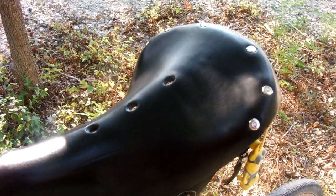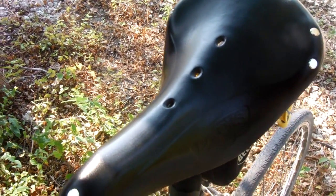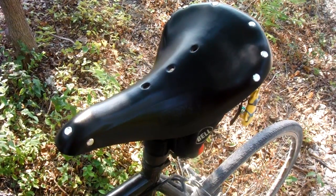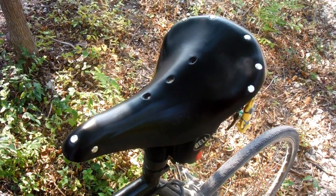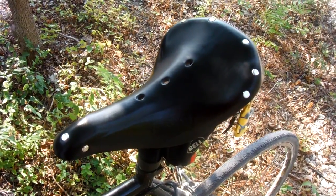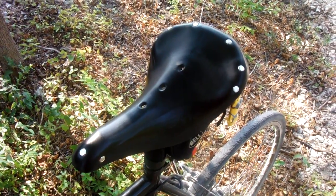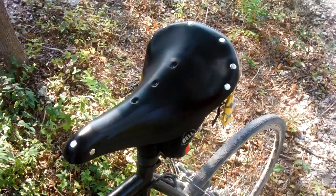Now, I Proofide it twice a year. Once on the new year and once sometime in July. You may think Proofide is a little pricey. Every time I Proofide this, I also Proofide an old baseball glove I have and an old knife scabbard I have, and I would say I've used less than a third of that tin. Okay, so it keeps your saddle supple and new, and I kind of think a tin of Proofide is almost a lifetime supply.